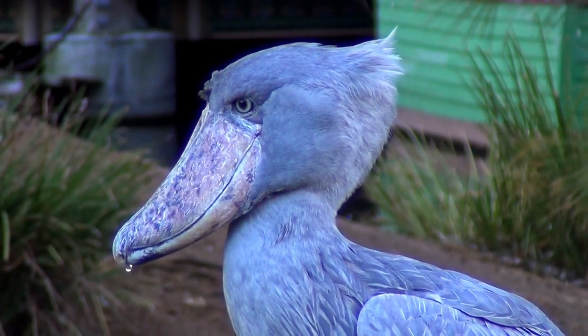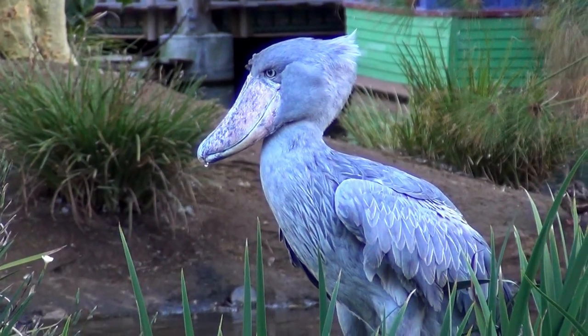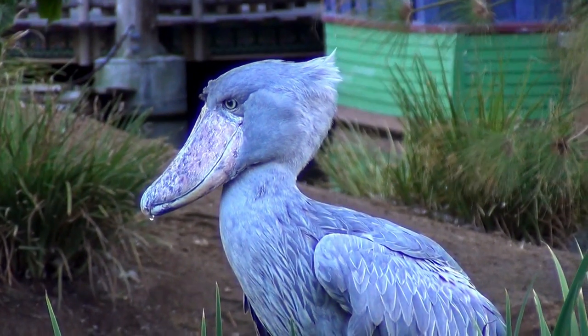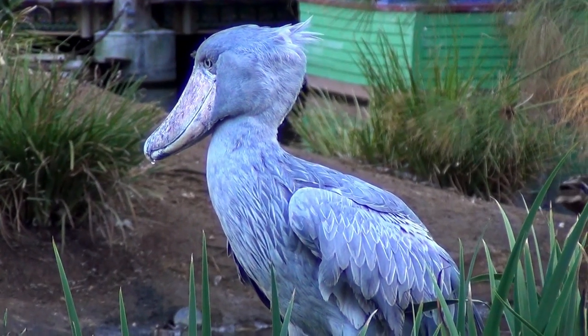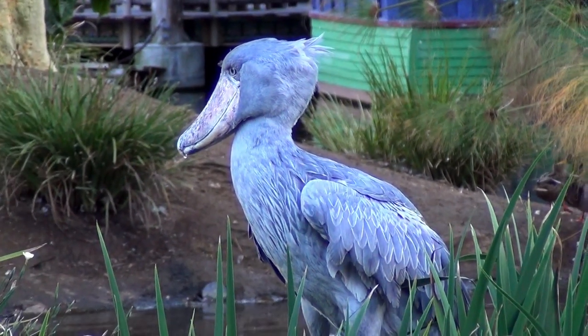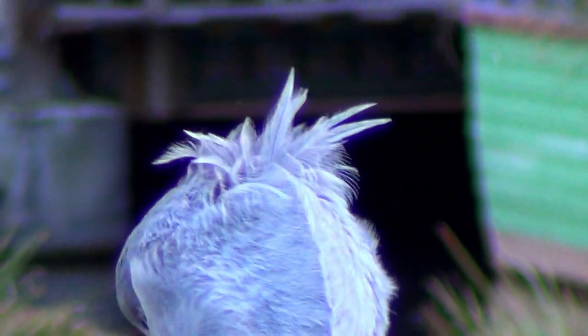Looks like a dinosaur bird. Yeah. I wonder what it is. I don't know, it's amazing. I'm glad we stopped here. He's got little feathers on top of his head.